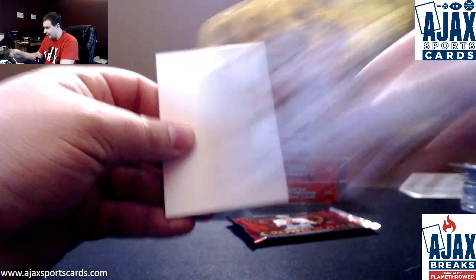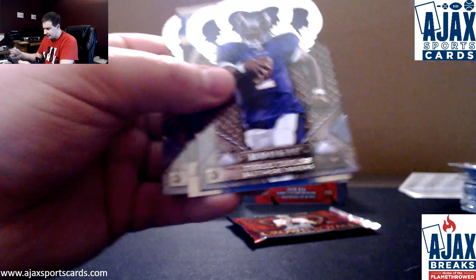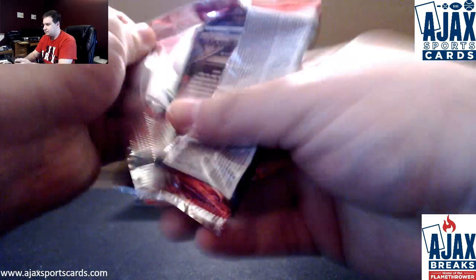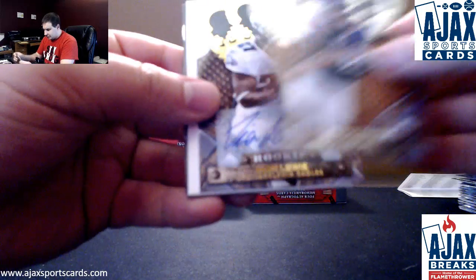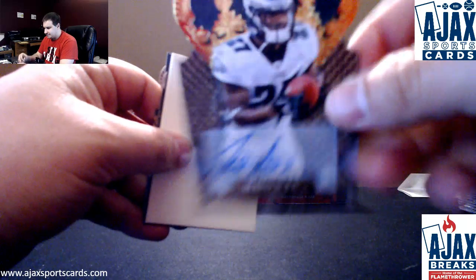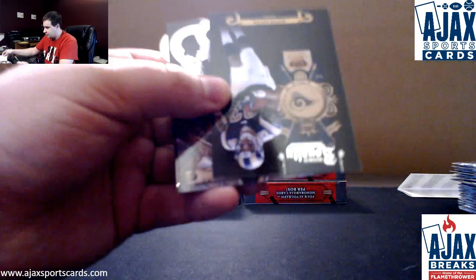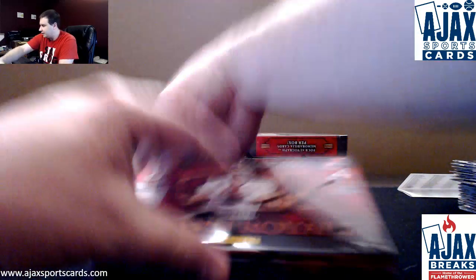That'll be numbered to $499. Tyrod Taylor, rookie. Percy Harvin. And for the Eagles, rookie auto, Deion Lewis. And that is $499. Inserts and base. All right, next box.